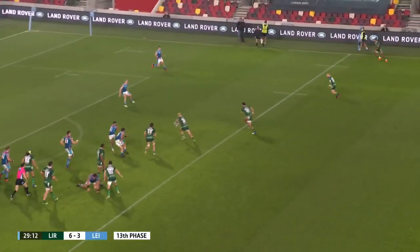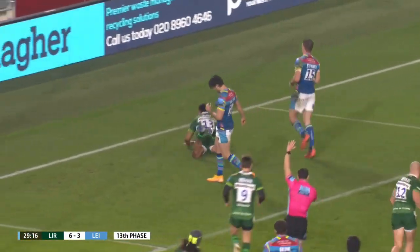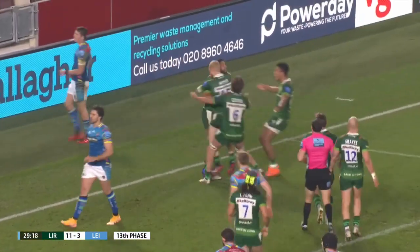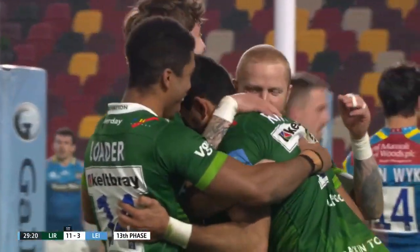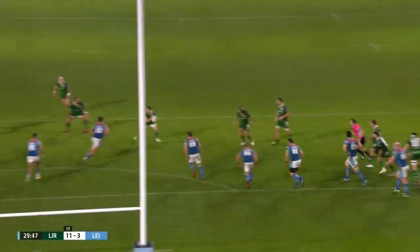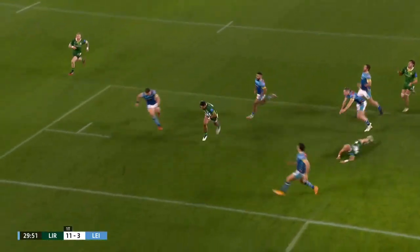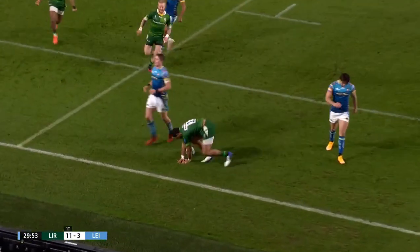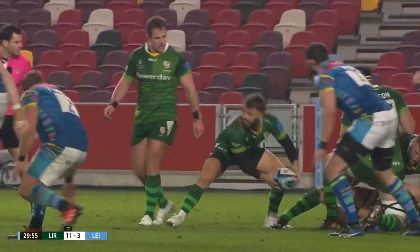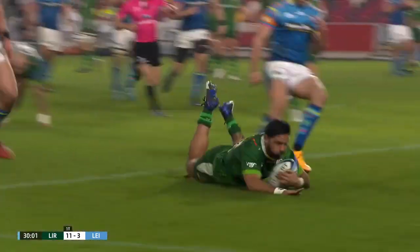Meehan, Jackson, and then Meeks, and it's opening up here, and he's got Rona outside, and Rona creates history. The first try in their sparkly new home for London Irish, scored by Curtis Rona. Two players running, and Leicester just gets sucked in, perhaps turning their shoulders inwards, and just creates that space for Rona on the outside. Really well executed try.